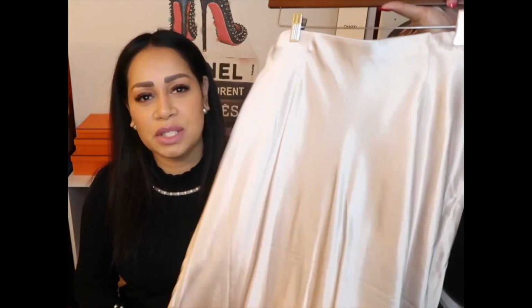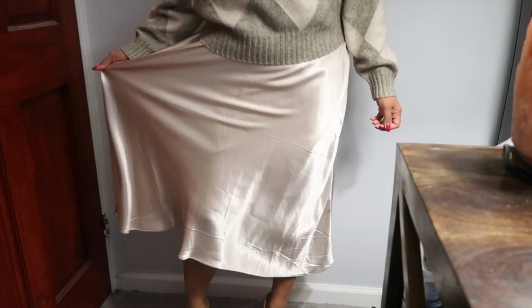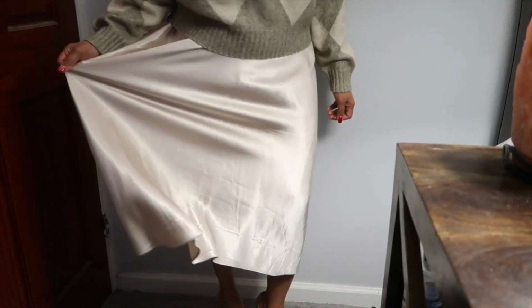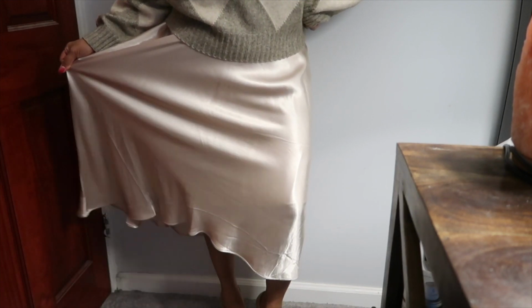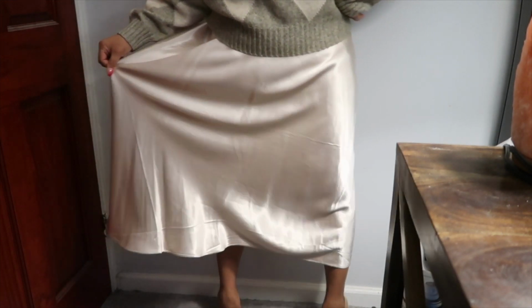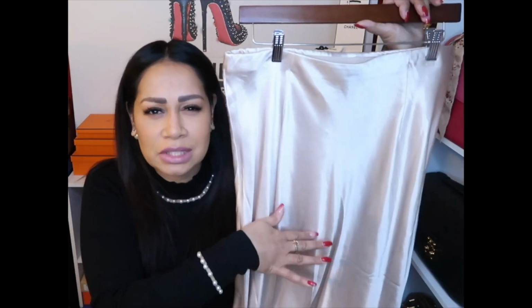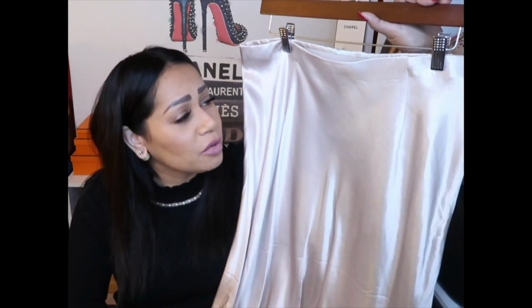I thought this next piece was a really fun article of clothing to add to my wardrobe. I love this satiny feel. I also really love the juxtaposition of a chunky knit sweater, maybe worn with some combat boots or some chunky boots, because it tones down the extra femininity. Not that femininity, I can't say that word. What's wrong with me? It tones down how delicate the skirt is, and it also gives you more options on how you can wear this.